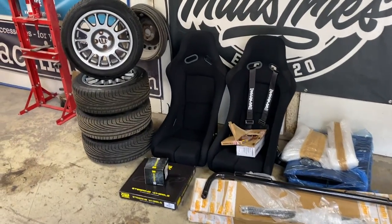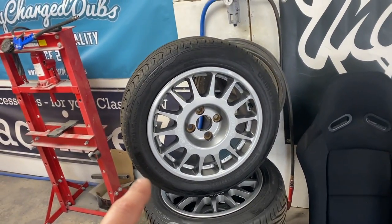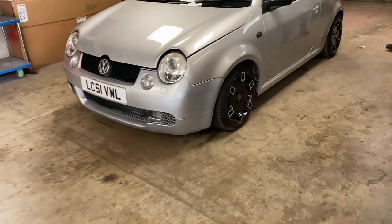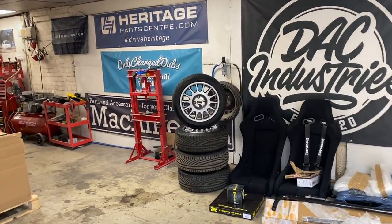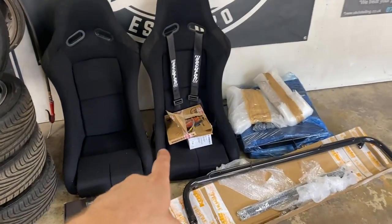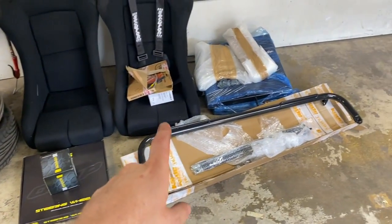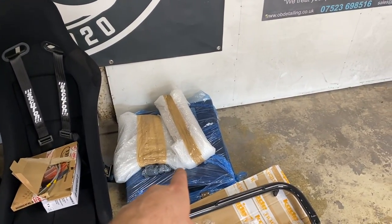So the first thing that stands out is we've got some Speedline wheels, which are going to replace those absolutely disgusting ones. I can't say that someone might want them. We're getting rid of them. So we've got some nicer Speedline wheels, which, I'm not going to lie, we've already had on the car and look absolutely trick. We've got a pair of bucket seats and some harnesses. We've got Hel braided brake lines for the front. We've got an OMP steering wheel and boss. We've got a Cobra universal harness bar, seat rails, and then seat bases.